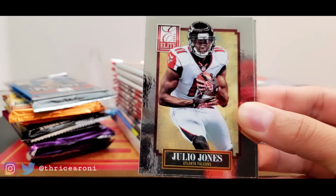That's crazy. All right, we have Sean Lee. This is 18 Donruss. Watson. Okay, I'm gonna take my time here. Kern, Eddie Jackson, Alex Collins, Cameron Brait.